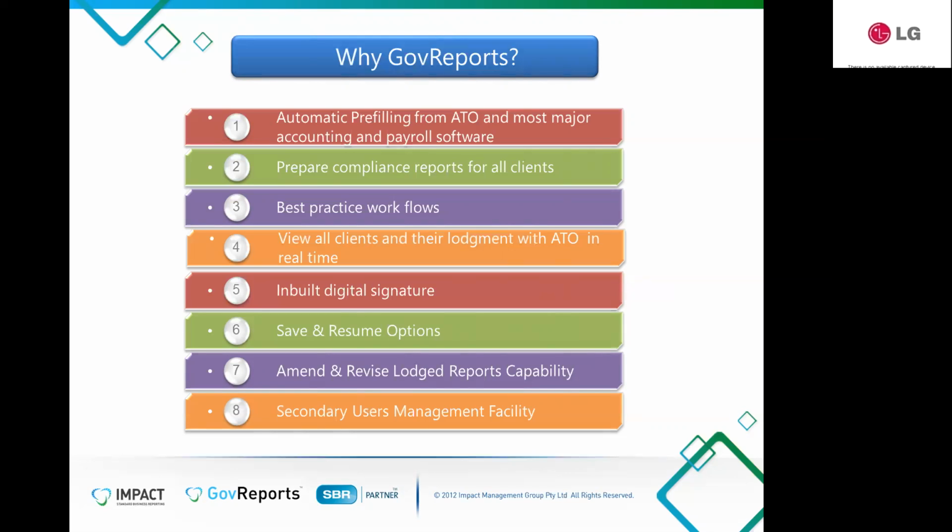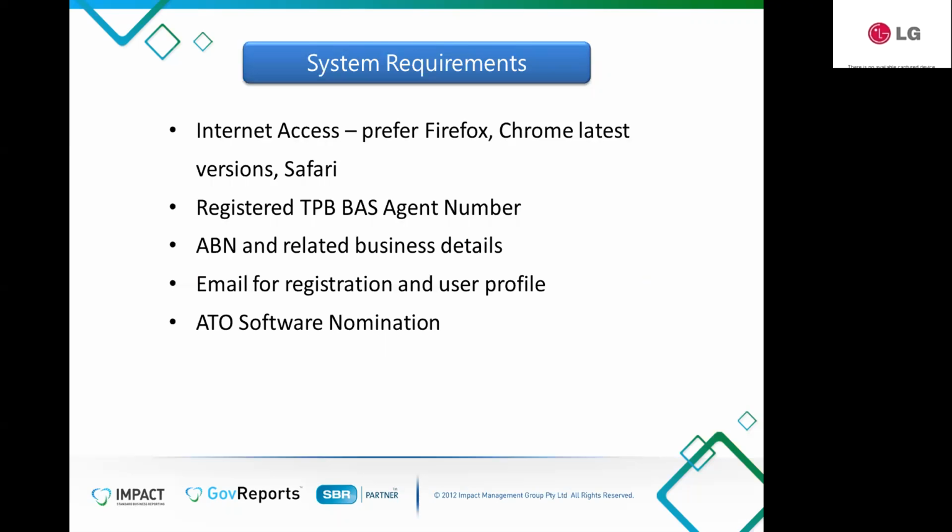Sometimes clients don't give you all the information, or they give you insufficient information. You lodge it and then realize that something is missing and you need to amend it. Of course, if your practice is bigger, there is also secondary users management facilities. These are some of the features that we currently have.